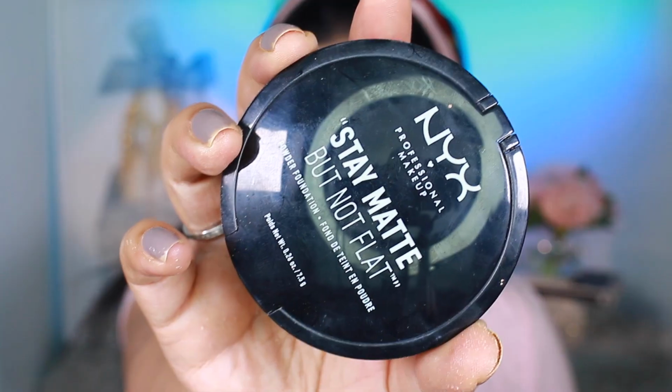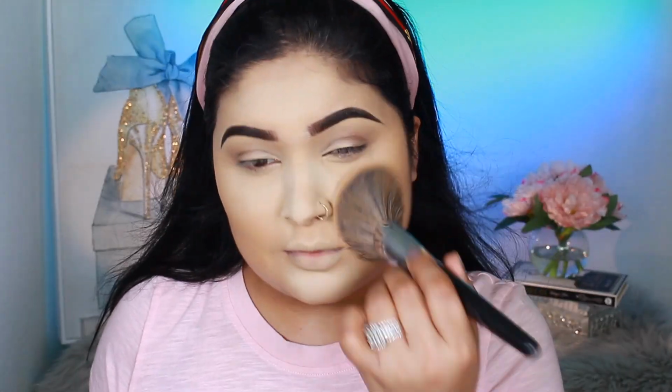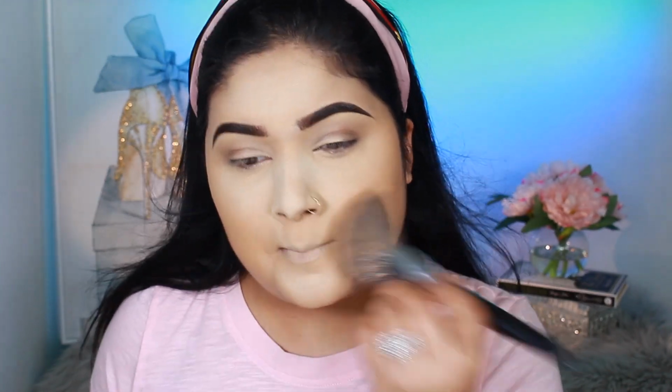For the rest of the face, I'm going to go ahead and take my NYX Cosmetics Stay Matte But Not Flat, but in a different shade this time. It'll be Soft Beige, but it's a little bit more on the richer and tanner side, and I'm going to go ahead and give that a go with a blending brush. This is by Morphe Cosmetics, and I'm going to go ahead and apply that all over the face.